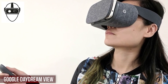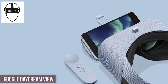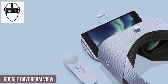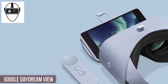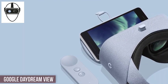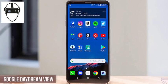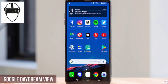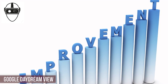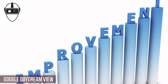But one way in which it didn't improve on the cardboard was in regards to its compatibility. In order for a smartphone to work with the Daydream View, it will need to have a 1080p OLED screen with a 60Hz refresh rate and have it run on Android 7.0 Nougat or any newer version. The 1080p resolution isn't really a problem, but many high-end phones still use LCD displays. So while it's definitely a colossal improvement upon the cardboard, way fewer people will actually be able to use it.